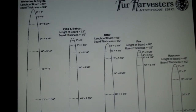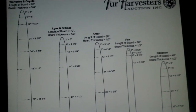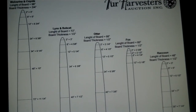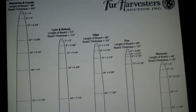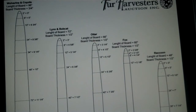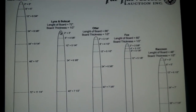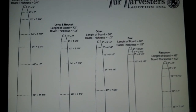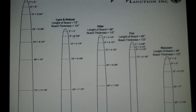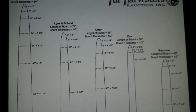And of course, I use pine for my boards, and it's really soft, and I split some of my boards, and I also use belly boards, but a nice lot of them is split, and I got an adjustment with a wing nut on the bottom to put the proper tension on the board after the animal pelt is put on. Lynx and bobcat, you can see it's 2 inches down from the top, and it's a 72 inch board. 2 inches down is 3, 6 is 4 5/8 wide. 12 inches again is 5 1/4, and it goes on down.